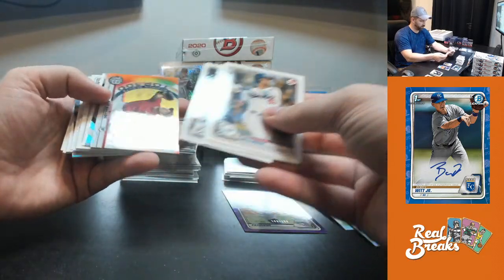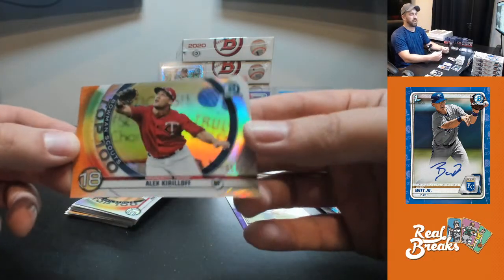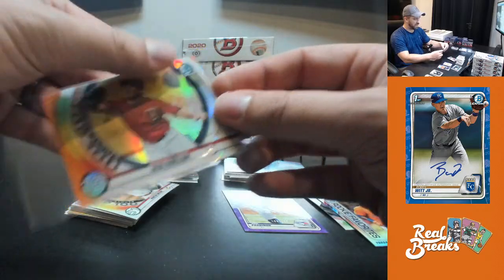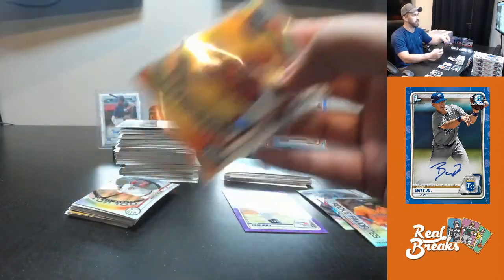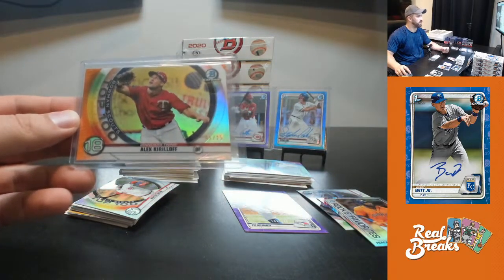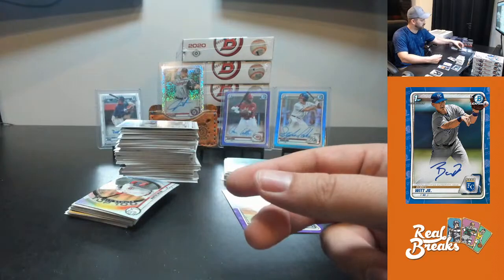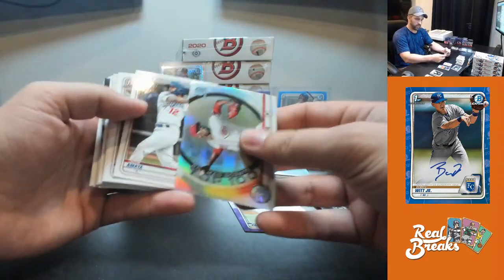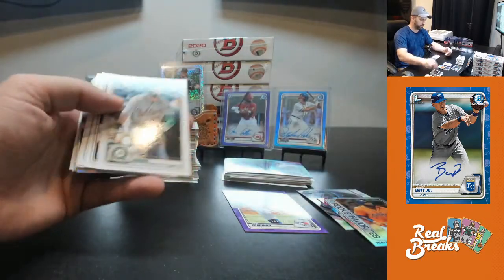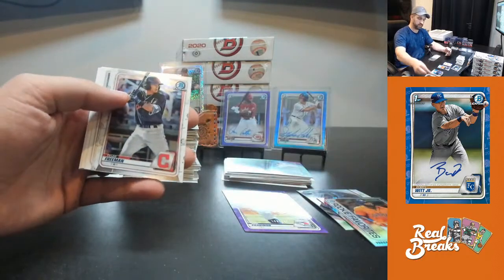Oh, is that an orange refractor? It is. Nice. He should get a shot here pretty soon. Alex Kirilloff, orange refractor, Bowman Scouts, Minnesota Twins. The Twinkies belong to Jim Morrison. Nice orange refractor. He probably would have had a shot this year if we had had a full season. Ryan Vilade, Hidden Finds.